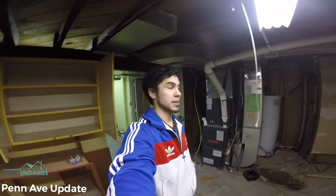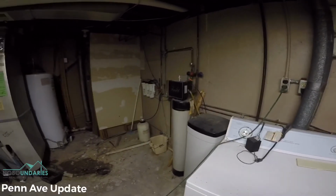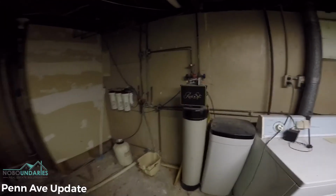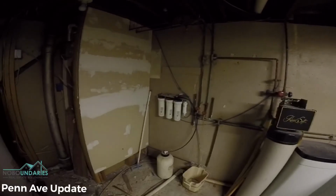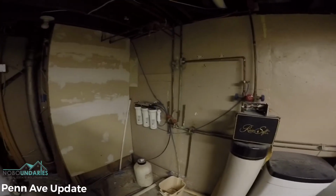As an additional bonus, this home comes with a Rain Soft water softener and also with a filtration system. I'm going to have to call them up, have them service this thing and make sure that it still works. So this is going to be an added bonus for whoever's going to buy this home. Here's that Rain Soft system that I was telling you about. These things are really neat. If you've never grown up in a home with soft water, you have no idea what you're missing out on.